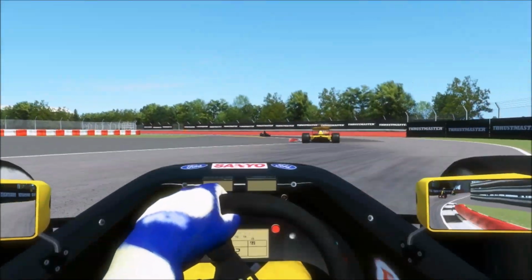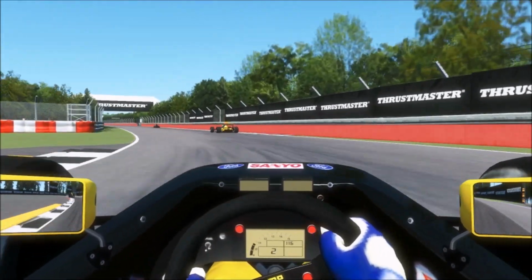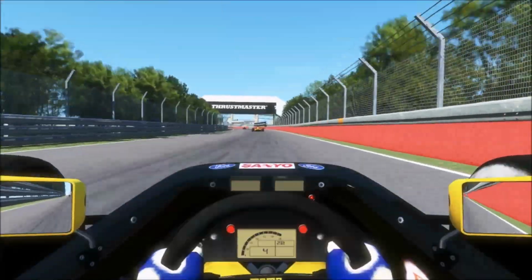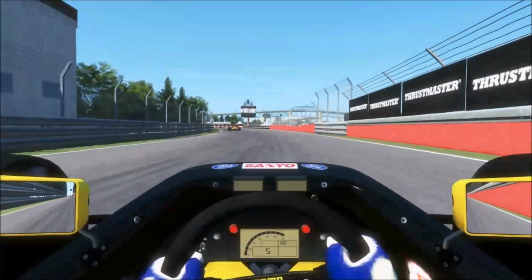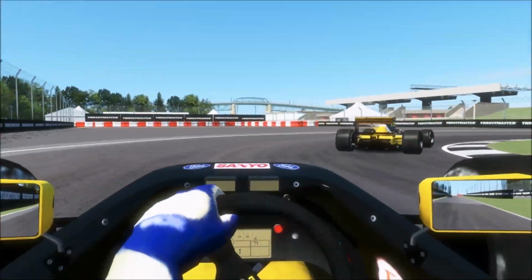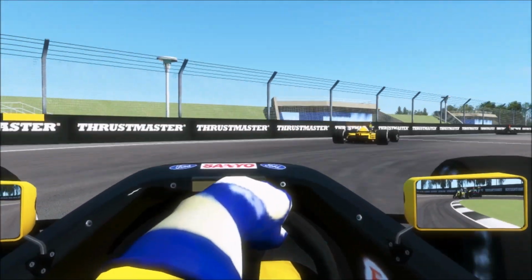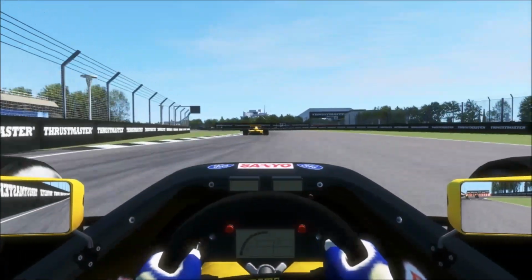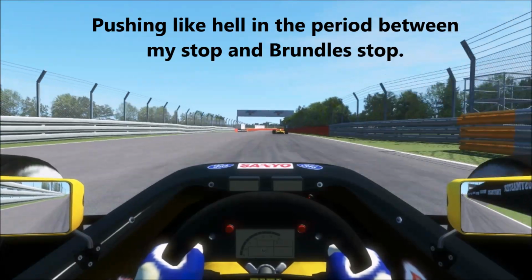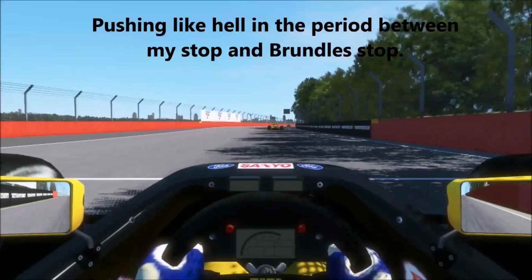Now at this point in time, having stopped, I'm back in P8 because I've got Hakkinen in front of me, as well as Alesi, Brundle, both of the McLarens and both of the Williams. So, but of course, a lot of these cars are yet to stop. I'm one of the first to stop, although Nigel Mansell from the lead actually pitted at around about lap 30.